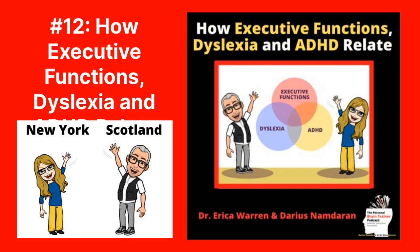Okay, so if we clarify, what we're saying is that we are speaking to those people who do want to be in charge of their lives, and people who want to help children, adults, and themselves be in charge of their life. These three areas of working memory, inhibitory control, and cognitive flexibility are crucial to understanding how to be in charge of our lives. Well, and it's also crucial in being a good student. Yes, absolutely. That's the motivation there.